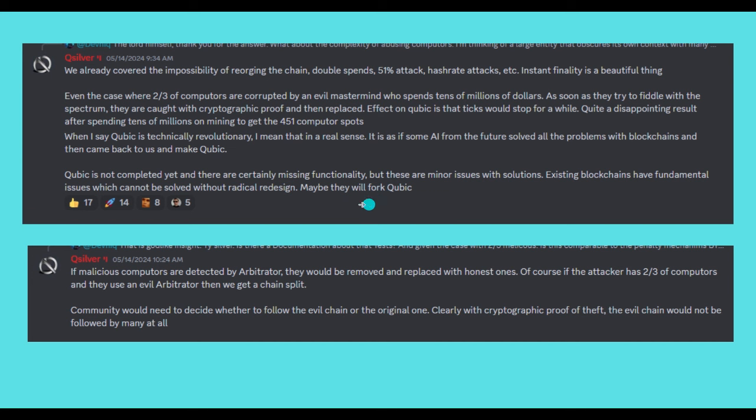Maybe they'll fork Qubic. And then he went on to say, if malicious computers are detected by arbitrator, they will be removed and replaced with honest ones. Of course, if the attacker has 2/3 of computers and they use an evil arbitrator, then we get a chain split. Community would need to decide whether to follow the evil chain or the original one. Clearly, with cryptographic proof of theft, the evil chain would not be followed by many at all. He's basically saying in the worst case scenario, if the impossible happens that someone spent tens of millions to take over control of all computers and managed then to corrupt the arbitrator, the chain would split then, and people would just have to decide which Qubic chain to follow.